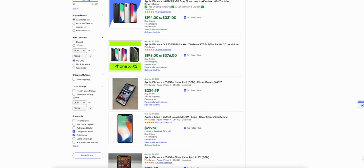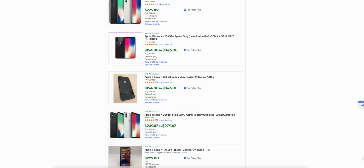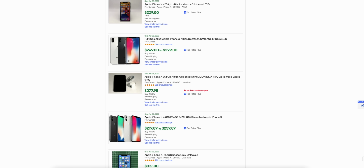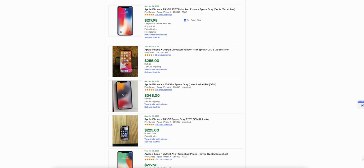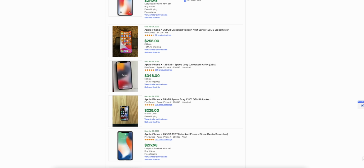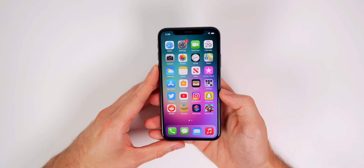So if you take a look at eBay, these are going for around $230 to $300 for one that is in decent condition with 90% battery health or higher. And if you look at Amazon, they're selling them renewed for around $235. Now I prefer eBay, and like I always say, when you are searching eBay, pay attention to the battery health and the storage capacity. So go for 90% or higher on the battery health and go for anything higher than 64 gigabytes for the storage. Now for the iPhone 10, that means you have to go up to 256, but the prices are about the same. So why not go for the max storage when they're about the same on the used market?